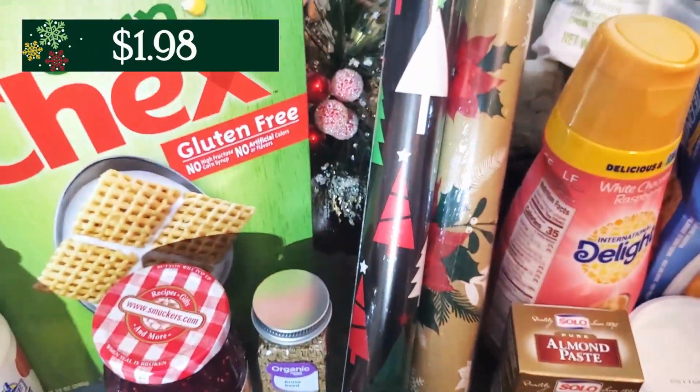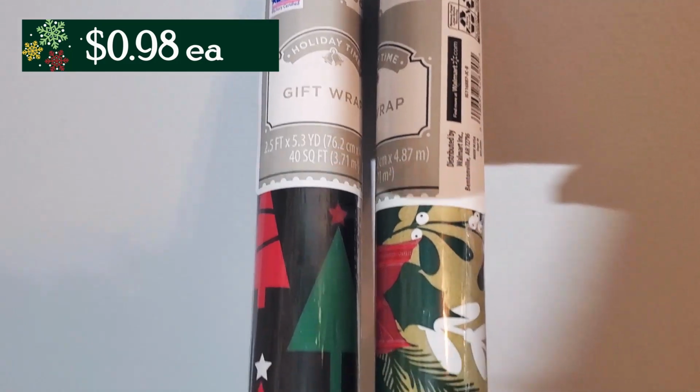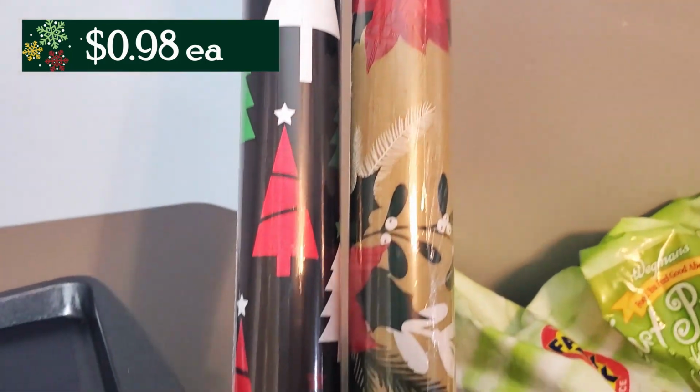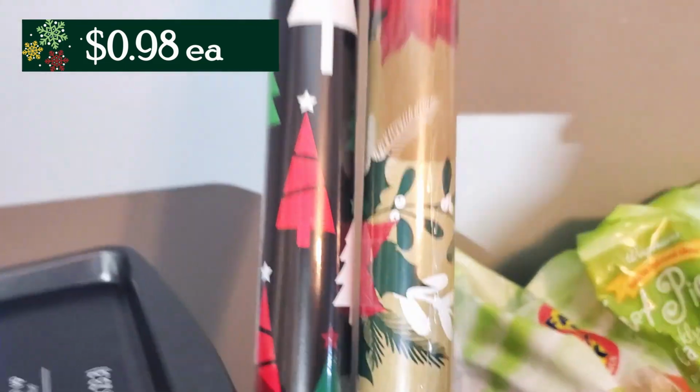And then the last thing I got from Walmart was these 2 tubes of wrapping paper, the gift wrap. These were only $1, so I grabbed them. They're super cute, and they had a couple other patterns too. You can see the one is Christmas trees, and the other one is poinsettias.